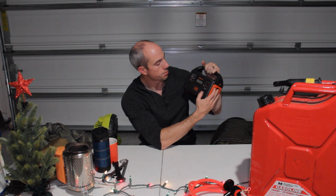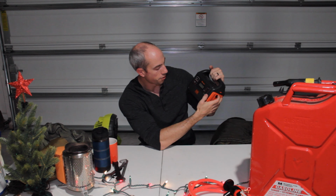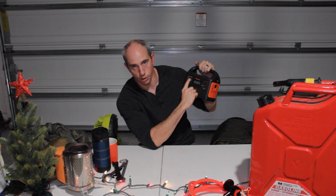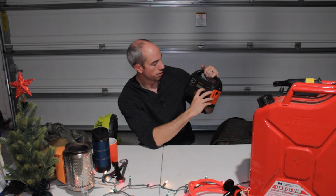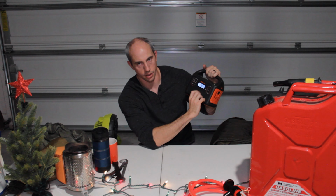And it's got some USB options, right? USB-C, and then your normal 5-volt, 300-watt max USB outputs here. Solar input or the power cable like we talked about already, and then 12-volt out DC. And a little digital display, which tells you what you've got left for battery power, the input and the output.